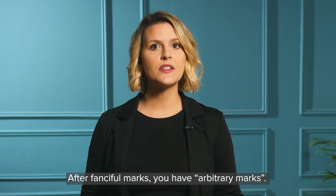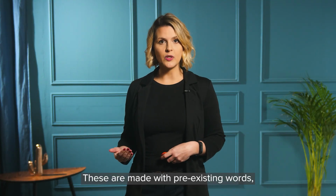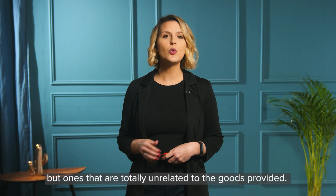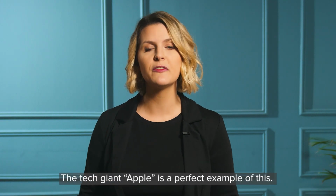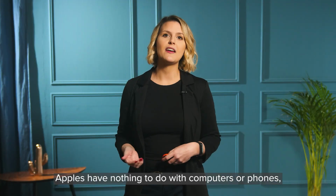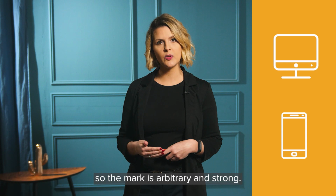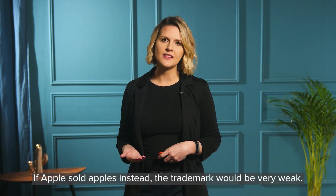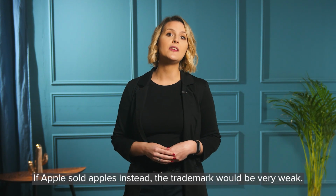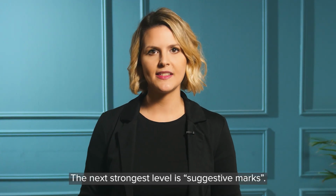After fanciful marks, you have arbitrary marks. These are made with pre-existing words, but ones that are totally unrelated to the goods provided. The tech giant Apple is a perfect example of this. Apples have nothing to do with computers or phones, so the mark is arbitrary and strong. If Apple sold apples instead, the trademark would be very weak. The next strongest level is suggestive marks.